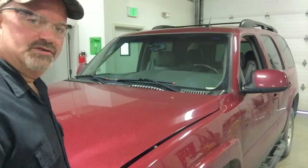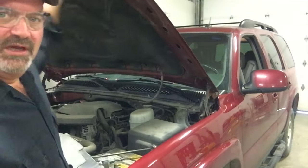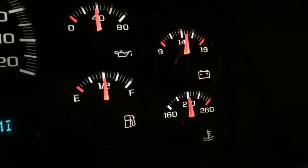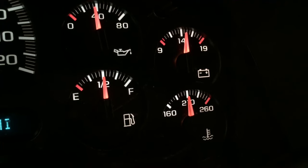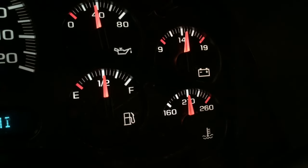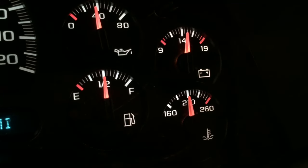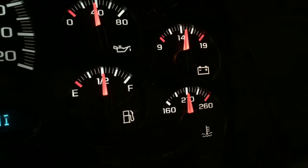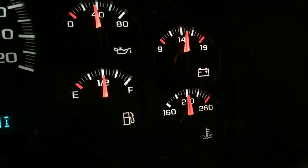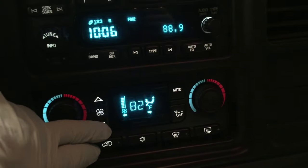This stuff isn't rocket science here, and there are some very common problems that affect the heater output on these vehicles. We're going to give you a couple things to look for. So here's the temperature that it's running at now on the dash, which looks great. So it shows us that the thermostat's functioning properly, the engine operating temperature is within the normal range, and we should be producing heat. So this is a dual climate system.